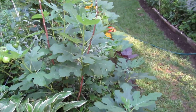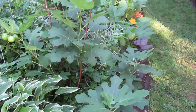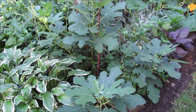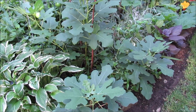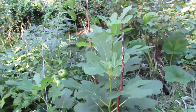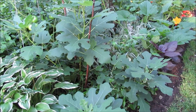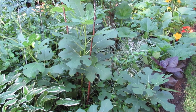Now here is my fig tree. I planted this fig tree a couple of years back, and each year it has just died back and then it would regrow. Last year it had two stems. You could see the black stems here, the brown stems, and I tried to protect it so that it will come back again and fruit. And I actually had a little fig on one of these stems.